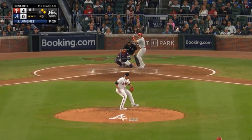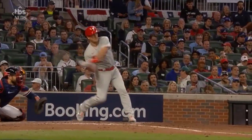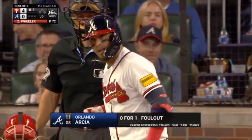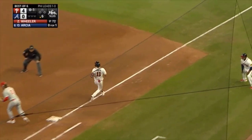Just now for Realmuto. Here you go. Down at Truist Park, the Atlanta Braves, 14 consecutive. Will bat for the third time. Really all postseason long. Ground up, and Arcia is retired.